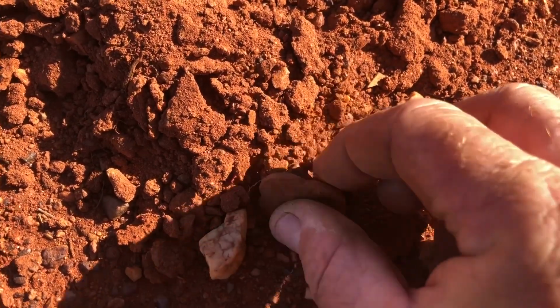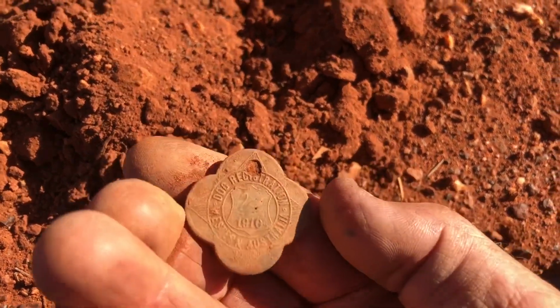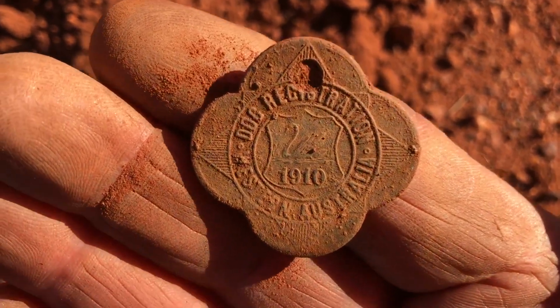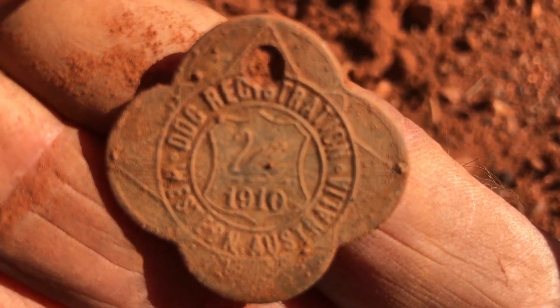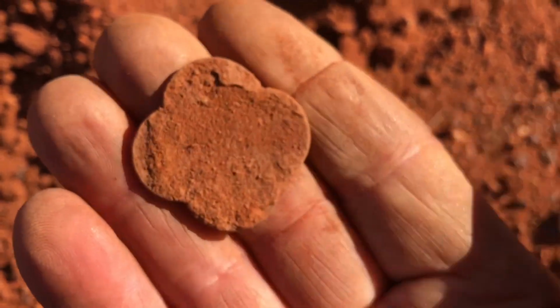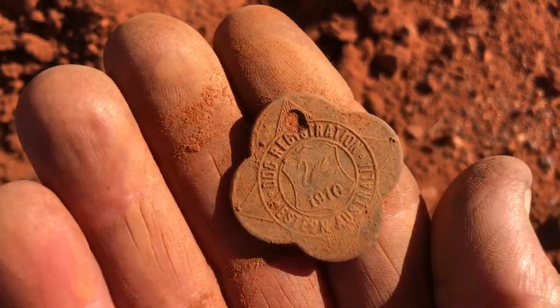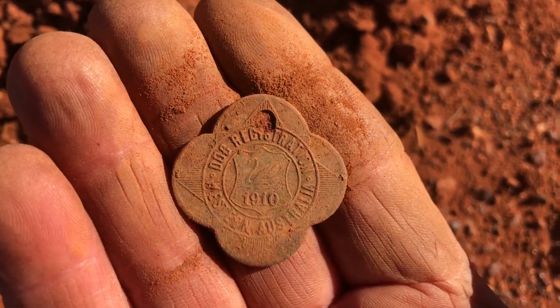Oh yeah, it is. That's a doggy. Oh my God. Finally got one. I think it's a 1910, which is good. The back's pretty crusted. But what I'll do is give it a quick clean up, and then we can have a look at it properly.